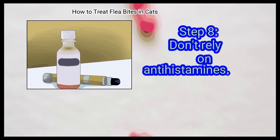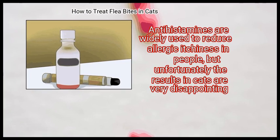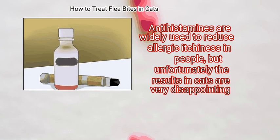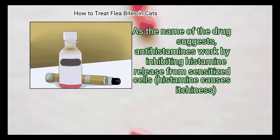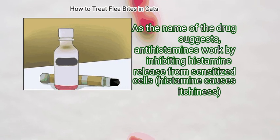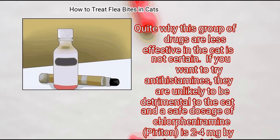Finally, don't rely on antihistamines. Antihistamines are widely used to reduce allergic itchiness in people. But unfortunately the results in cats are very disappointing. As the name of the drug suggests, antihistamines work by inhibiting histamine release from sensitized cells. Histamine causes itchiness. Quite why this group of drugs are less effective in the cat is not certain.